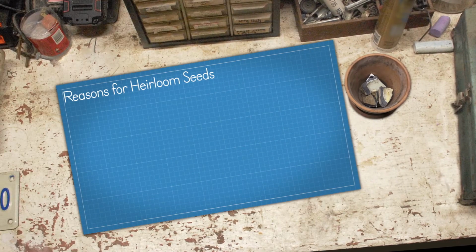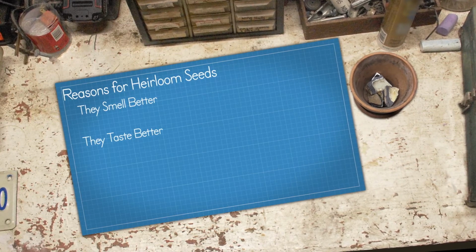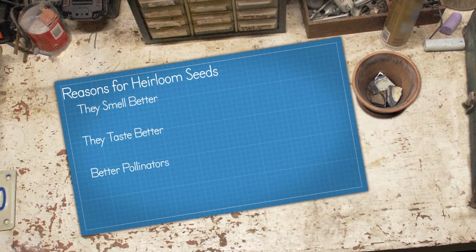All right, so why are we going with the heirloom seeds? This is really pretty simple. They smell better, they taste better, better pollinators. And finally, it's just more fun, man.